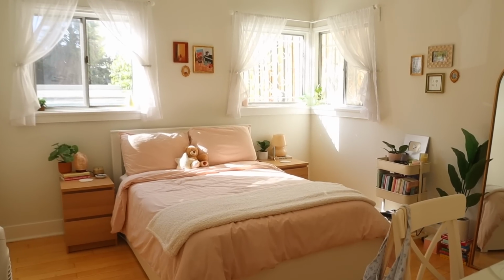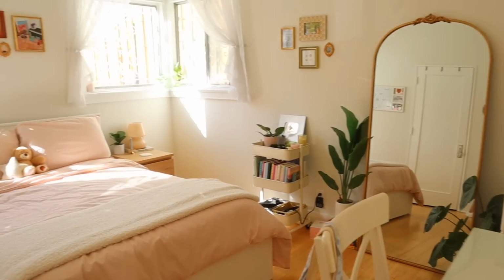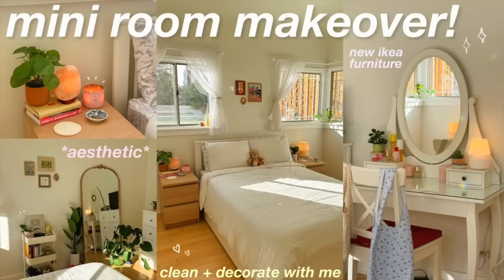So now we have my room. I've been wanting to show you guys a full in-depth tour of my room for the longest time now, but I've just been waiting for the apartment tour. But you guys have already seen a lot of my room, especially in my little mini room transformation video.